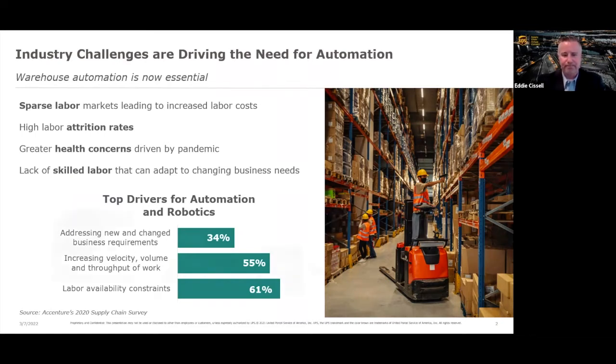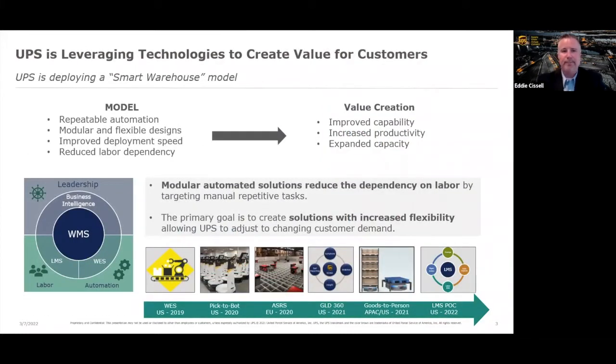Next slide, please. What are we, UPS, doing? We're leveraging technology to create value for our customers through the smart warehouse model. It's a diagram in the bottom left that I'll take you through in just a moment, but this model is designed to create repeatable automation, to be modular and flexible to the ever-changing needs of our customers, improve deployment and speed to market, and reduce our labor dependency. The value that this creates is improved capability, expanded capacity, and an overall improvement in productivity. These modular automated solutions reduce our dependency on labor by targeting manual repetitive tasks.